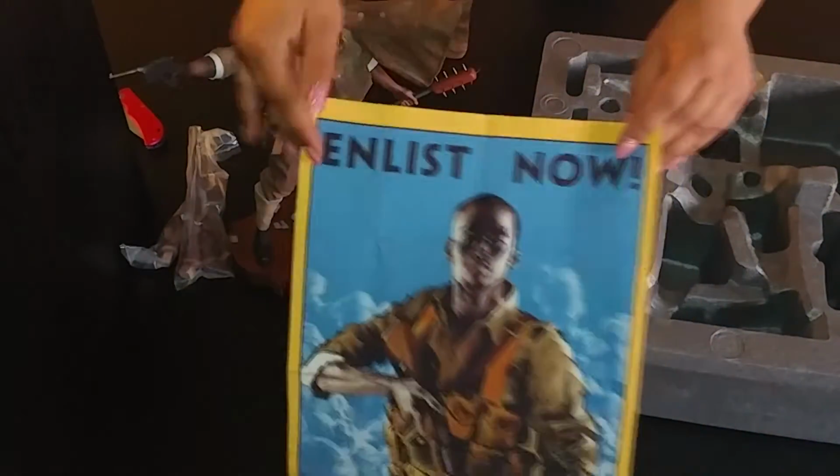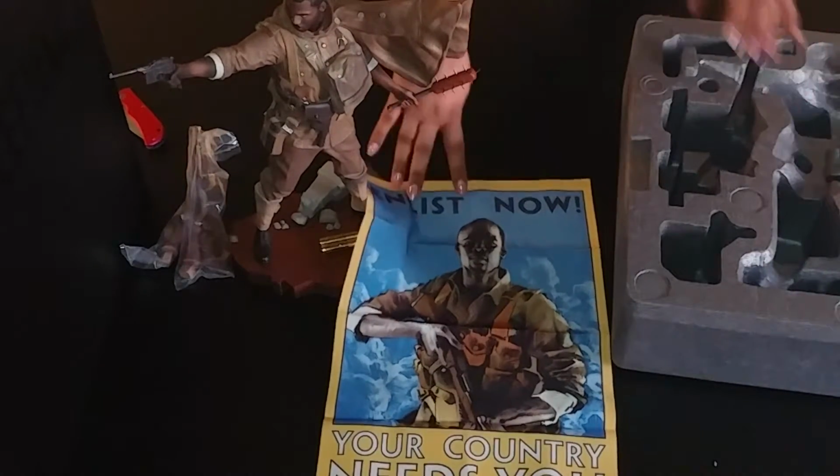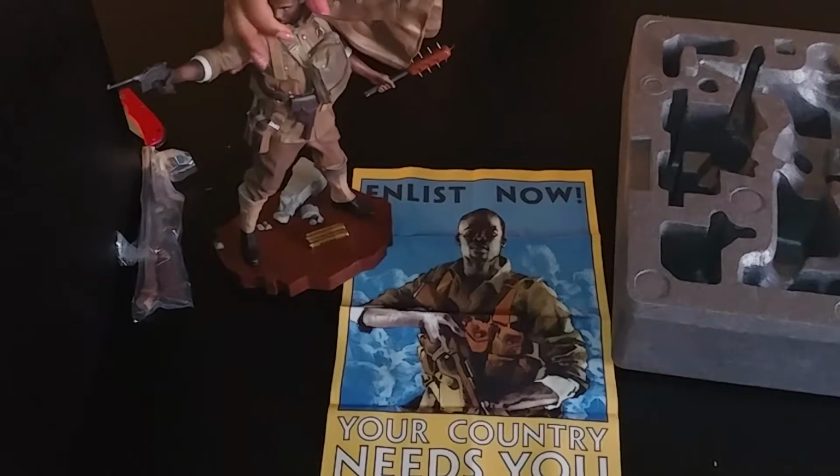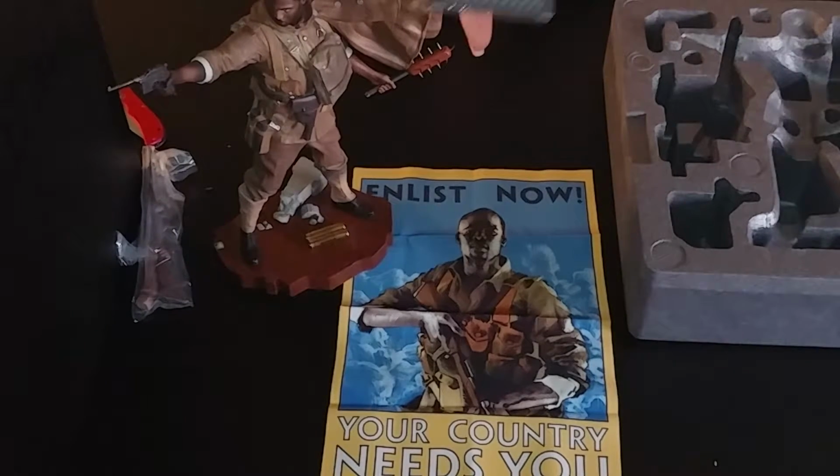Next thing we have here looks like the cloth poster. It lists "Enlist now. Your country needs you." Put that down for a bit. And cards.